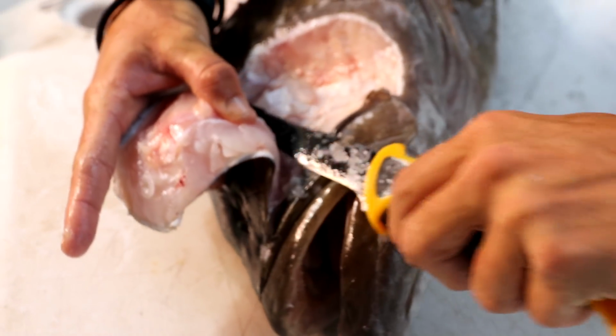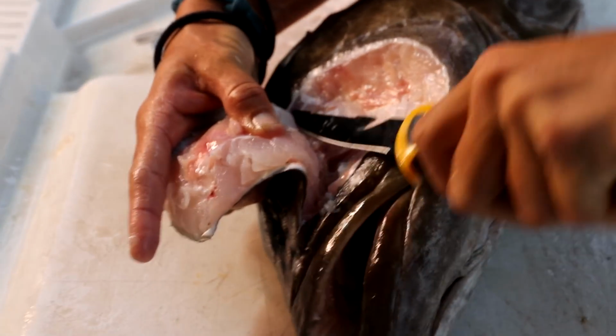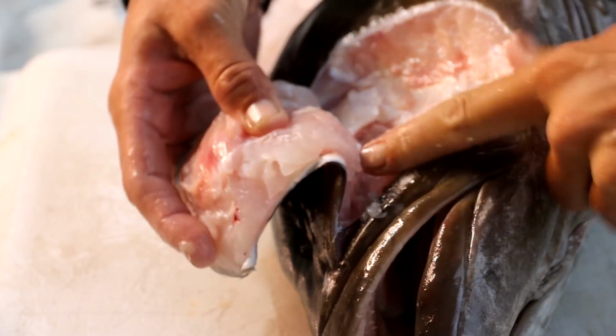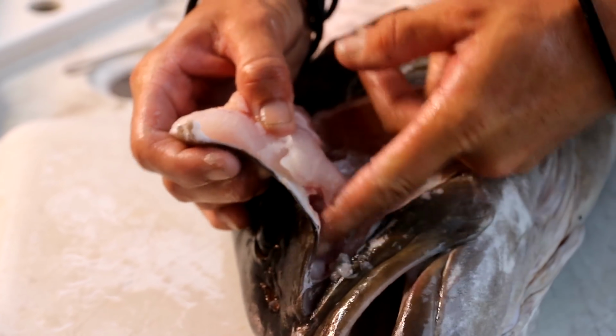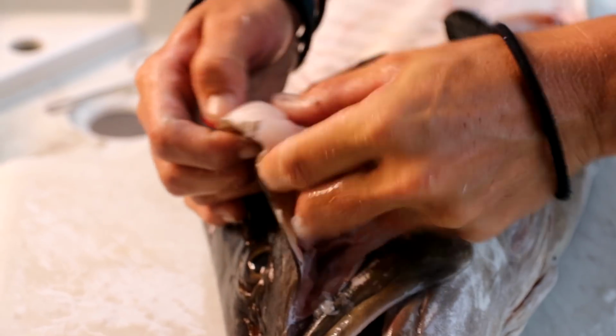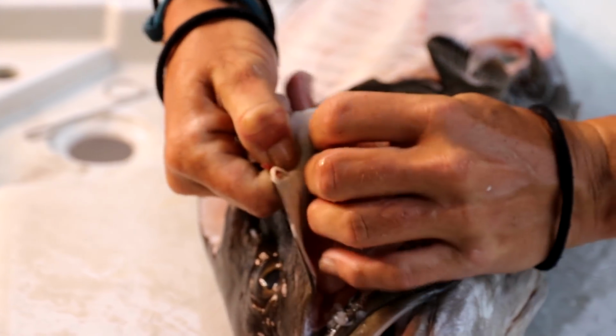And I'm just gonna take the blade, make a cut right up to his skin line right here, right where the skin meets the meat. You see that there's a cut down in there. And then you just wanna gently, with your fingers, get up under there where you made the cut, and then the meat just comes right off the skin like it's meant to happen.